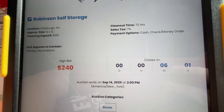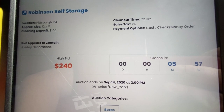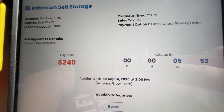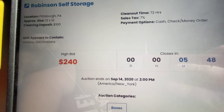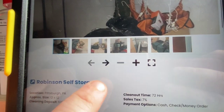All right, guys, so here's a behind-the-scenes exclusive. You may be witnessing a 12x12 being bought by us. We are at $240 with less than 6 minutes to go. Let me show you what we're working with. And this is really my max bid, guys. If it goes any more than this, I'm gonna tap out on this.